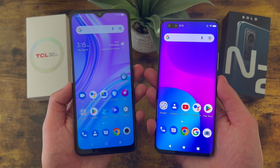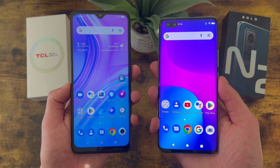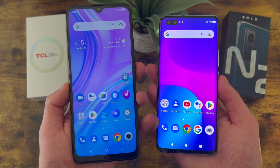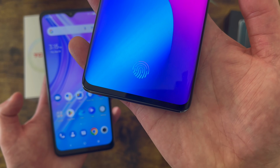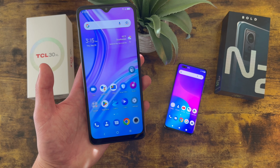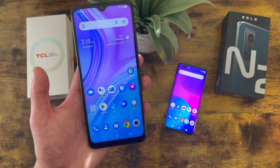Now for security features, both phones do have face unlock, and they also have fingerprint scanners. With the TCL 30XL, it's right here on the back, and with the BLU Bold N2, it's right here in the display. But starting with the TCL 30XL, let's give these fingerprint scanners a try and see how well they work.